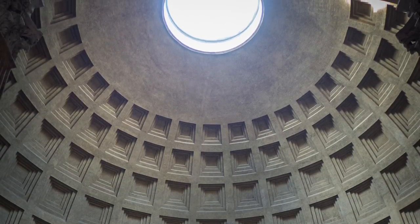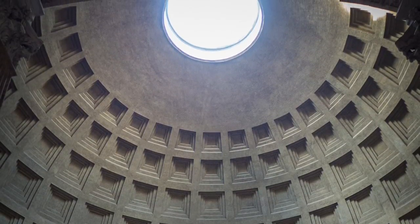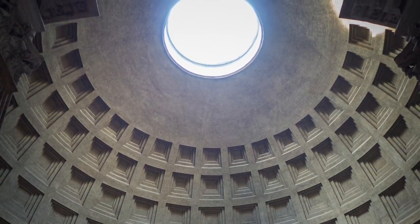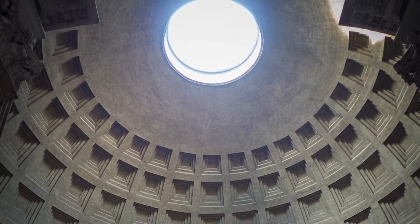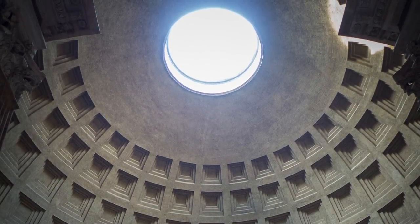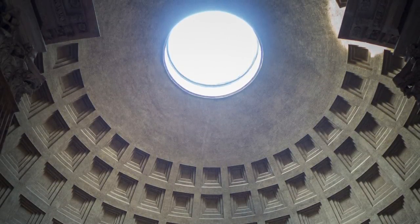The very top of the dome contains an oculus, which is a circular opening that measures about 28 feet in diameter. The oculus brings both light and rain into the Pantheon, and the ancient Romans believed this empty space connected them with the gods.